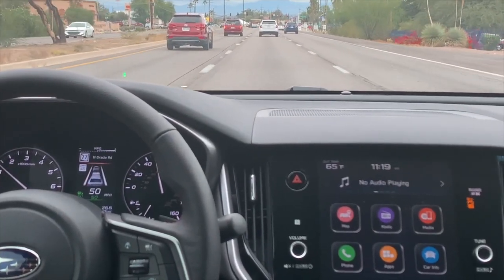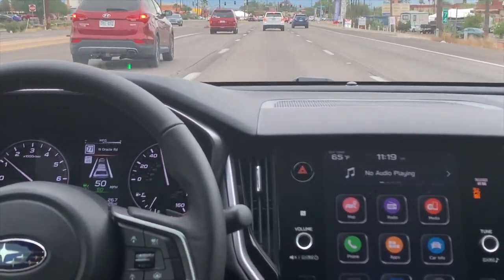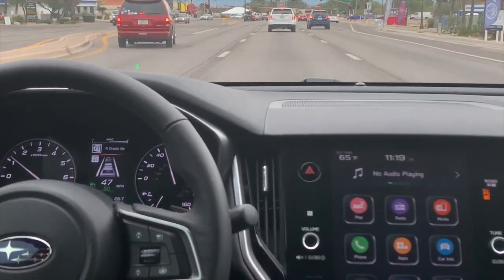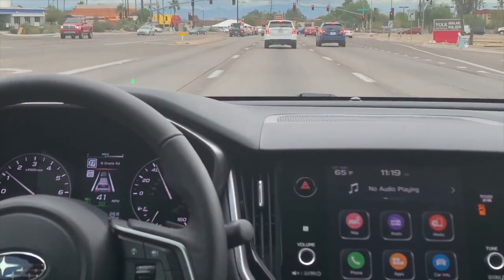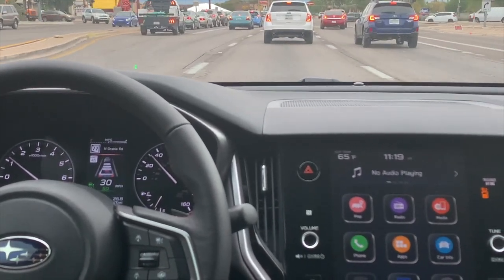So if the car is going to slow way down to a complete stop in front of you, your cruise control will also match that and slow down as well. As you can tell, my car is now braking. I have not touched the brake pedal at all, and it's going to take me to a complete stop and hold me there behind the car in front of me.